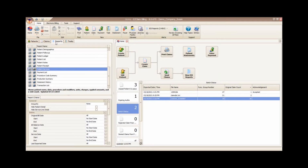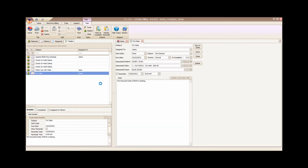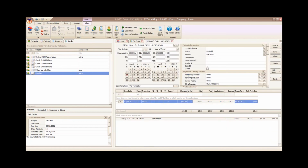Getting back to our other tab here on the home screen is tasking. And I'm able to go in and open up tasks. And tasks are linked right to the claim, so the person who's assigned a task can get right back in there and fix what's wrong. So it's a really nice tool when you have multiple users in the program.